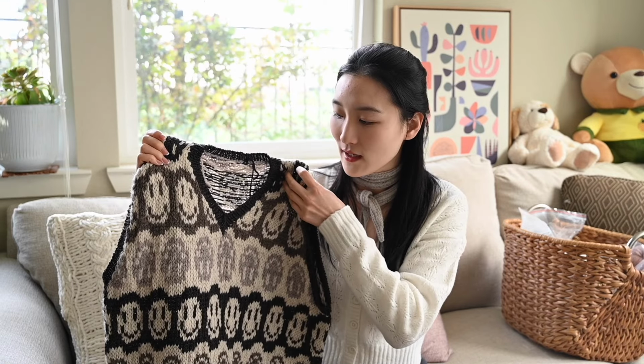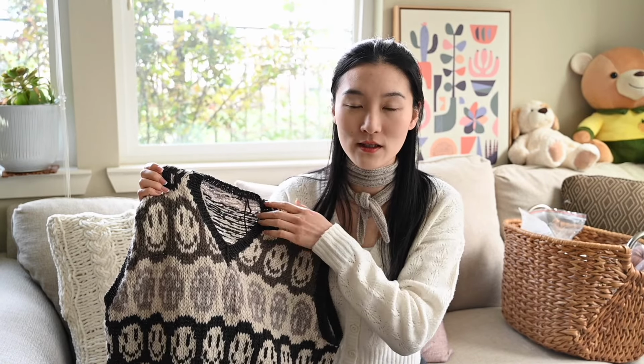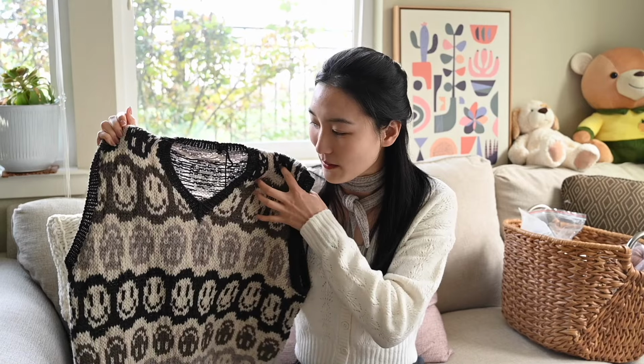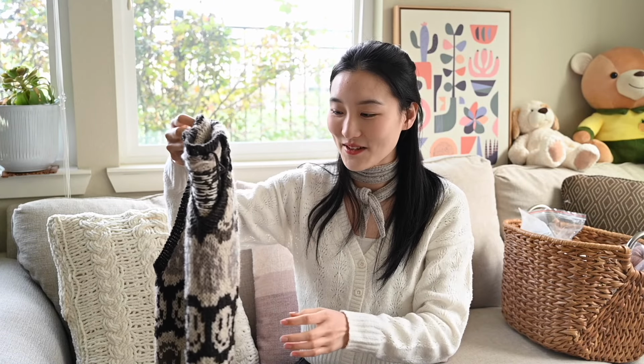Compared with a crew neck, you can fit different types of colors underneath. So I think I like my modification, but I also realized that after picking up stitches for the ribbing, the V-neck just got a little bit smaller than I wanted. But I definitely don't have the energy to rip back most of the color work to fix this, so I will just take it as it is.